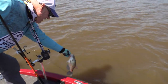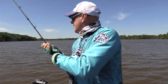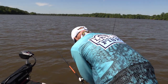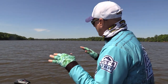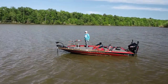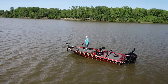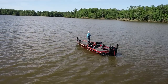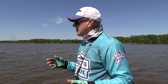Well, I'm going to let that one go back, and I want to explain a couple of other things about spider rigging. As you saw early, we've got these 4 rods set out, and when you're spider rigging, you're covering this water, but you always want to push forward. You want to drive the boat. In my case, with my MotorGuide Tour Pro, I've got it at about 0.2, 0.3 miles an hour, and I'm driving straight forward. You want to go into the wind. It's a lot easier to control the boat into the wind than downwind. You'll go too fast going downwind.